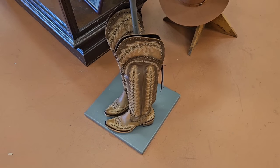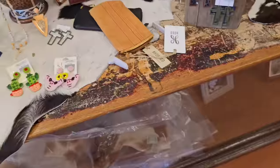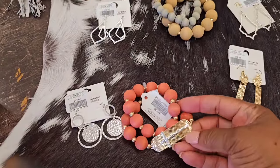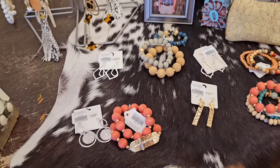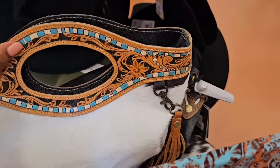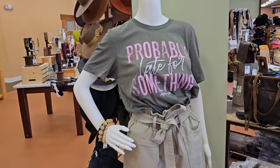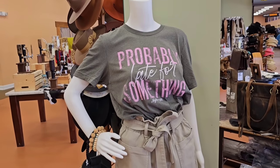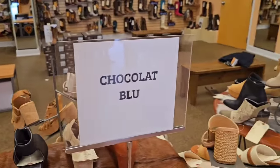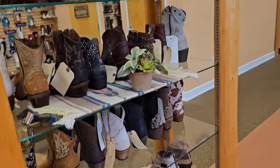Wow, y'all, look at these boots. Aren't those pretty? This matches my outfit. That is beautiful. Ooh, I like that. That t-shirt, probably late for something. This is all their boots back here, y'all. I really want to look, but I'll show y'all snippets here and there.